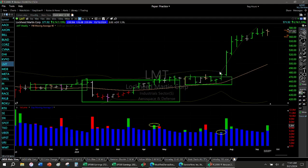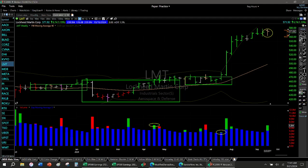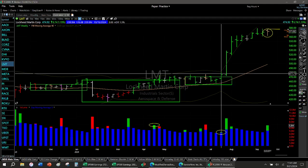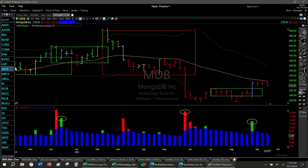LMT, box breakout here, big uptrend here, and this here is a bullish hammer bar signal. So it's hammer time on LMT. If it trades higher, buy it. Above the high, buy it. That's your trading signal. If you miss this whole run here, you had one chance to buy it here, and now you're getting another chance here. The market gives you plenty of opportunities.